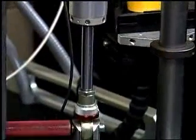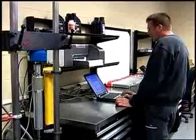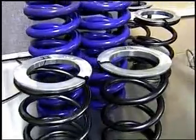Basically what happens in here is we build all the shocks before we go to the racetrack. You put them in the truck, and hopefully everything's done that you need for that weekend. So we rate all of our springs, we rate all of our shocks. Pretty important part of what we do.